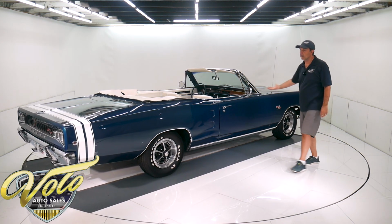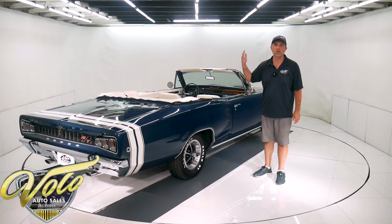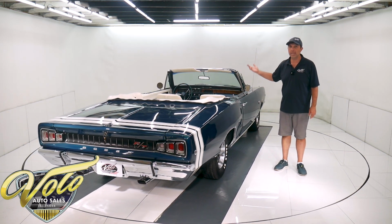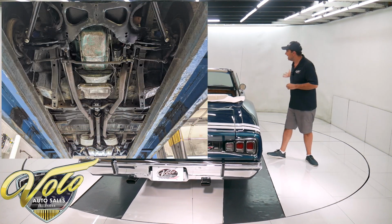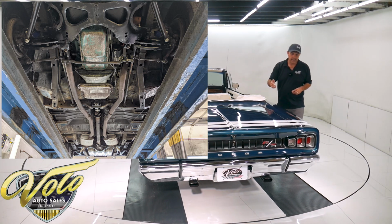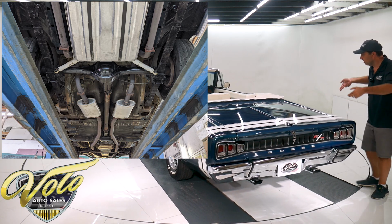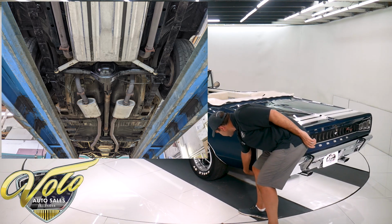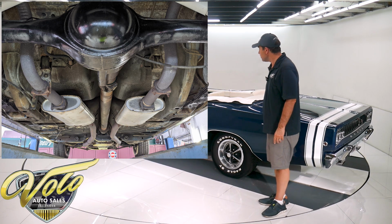But underneath the car, the first thing I've got to talk about are the floors. They're immaculate and they're original. I don't even think they've ever been spray painted on. So they're not patched up, they're not crunchy, they're not flaky, they're not pitted. It's beautiful, clean floors, the frame rails. The inner lower quarters look to be original. There's a little metal tab on the Mopar underneath here. Those are both still there. But the floors are super dry, clean metal.